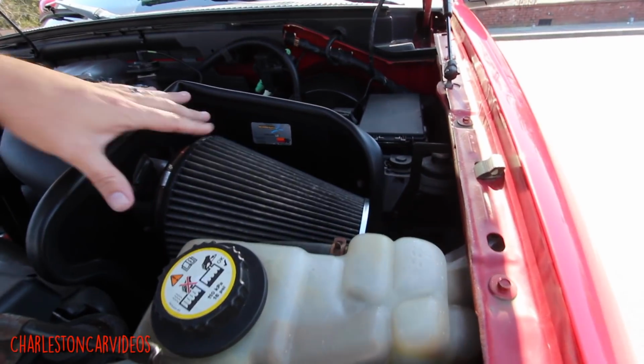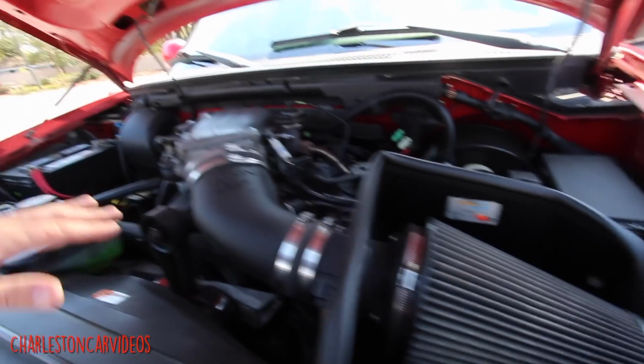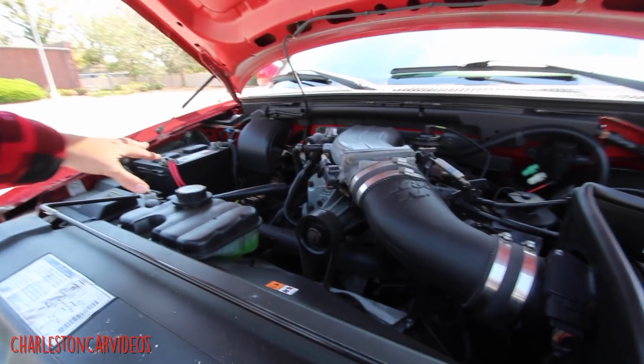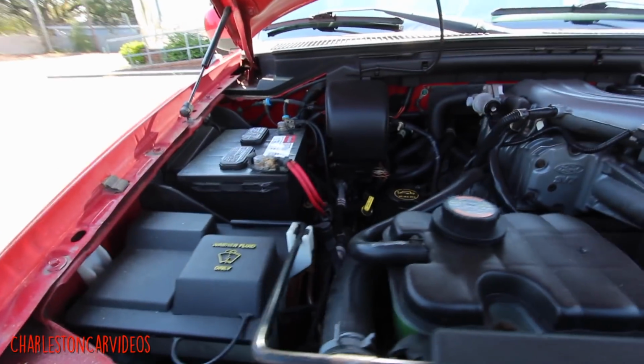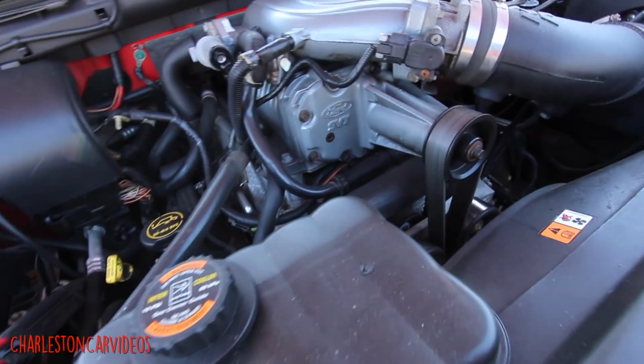Got your K&N air filter right here. Got the box, nice and clean. We also put a brand new battery in this truck. So that's good to go with Duralast. And then there's your supercharger.